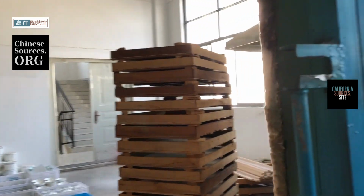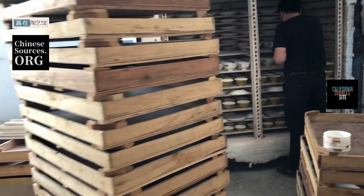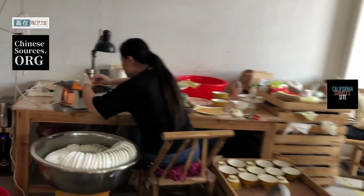Craftsmen quietly work like this in the Jingdezhen Handmade Workshop. Tourists who have not visited Jingdezhen rarely have the opportunity to see and experience this.